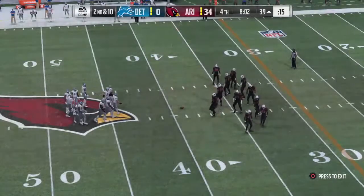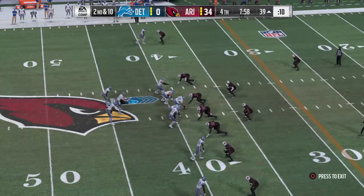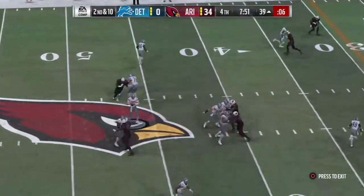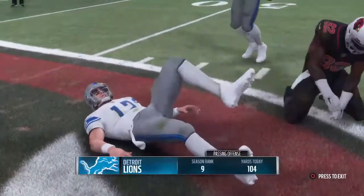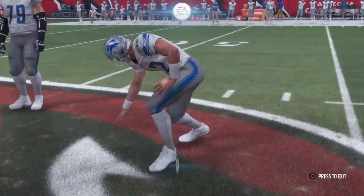And on 2nd and 10 now. Let's go. Green, 39. Operating from the gun. Rasmussen. And this one taken in on the right sideline, but not in the field of play. They say it's incomplete. The throw led him a little too far. It brings up 3rd down.